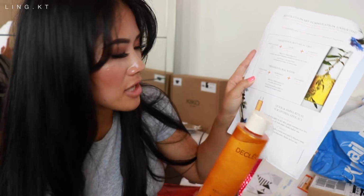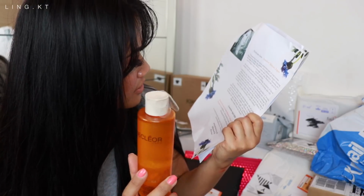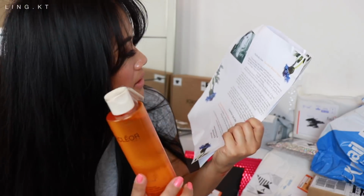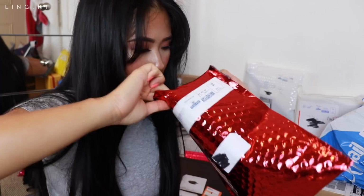Interesting. So it's £28 for the 200ml. This launches in April, by the way. Oh my god, thank you so much to Decleor for giving me this a few weeks early before it hits in April. Oh! Open, please! Aha!